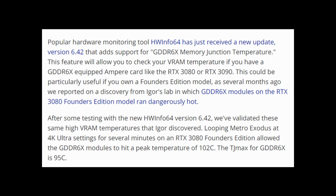After some testing with the new HWiNFO64 version 6.42, we validated these same high VRAM temperatures that Igor discovered. Looping Metro Exodus at 4K ultra settings for several minutes on RTX 3080 Founders Edition allowed the G6X modules to hit a peak temperature of 102 degrees. The TJ Max for G6X is 95 degrees.